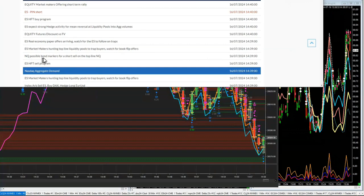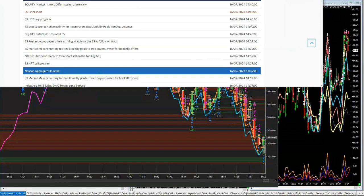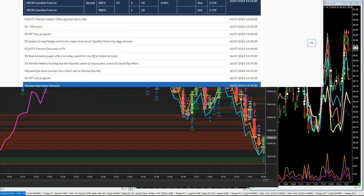It says possible bond markers for a short sale on the top line. So that's the kind of trade we need to start looking for, that short seller. How do we spot the short seller? We spot those absorption prints at 1441s, 1442s. So it's not a trade, it's a piece of information that leads us to a possible play coming in, doesn't it?